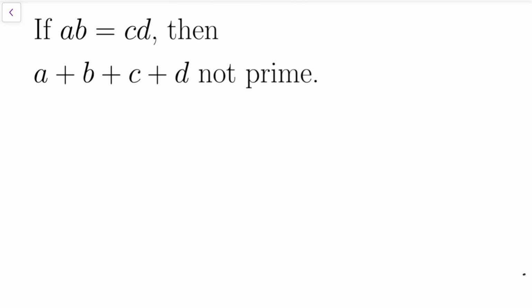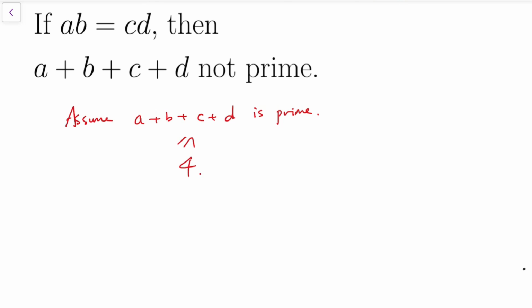I'm going to prove this result with two approaches. The first approach is to assume the opposite, which means a plus b plus c plus d is a prime number. Since we know that these four numbers are natural numbers, which means they are at least 1, the sum is at least 4. Now from this, I'll say this is equal to p.